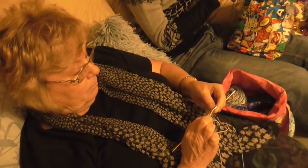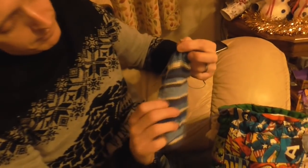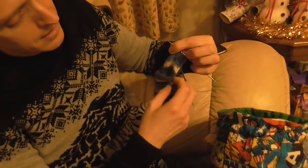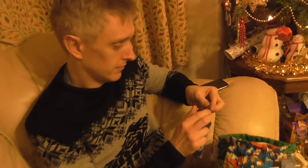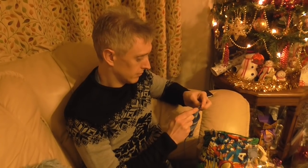Good. She's doing a knit share sock with me, and Adam's doing his heel flap. Show us your heel flap, Adam. Getting there, look. You've got a knitting face on as well, Adam.